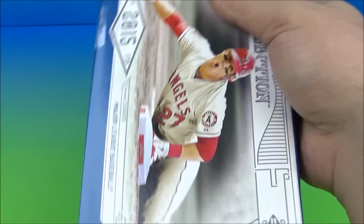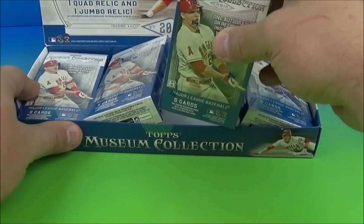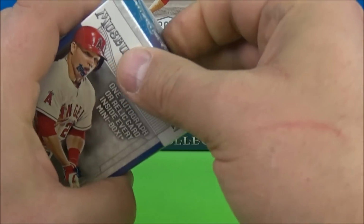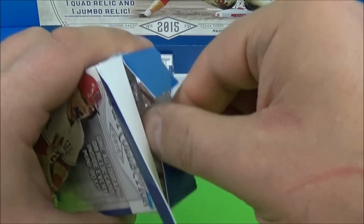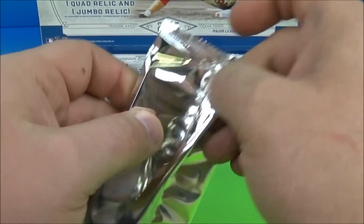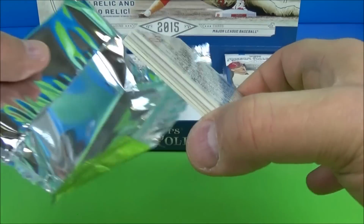Okay. Come on, give me some Mike Trout, some Griffey. Give me a Miguel Cabrera. I don't get a lot of Miguel Cabrera stuff either. So out of Heritage, I did pull a jersey card with Miguel Cabrera though. Okay. And we got something in here.